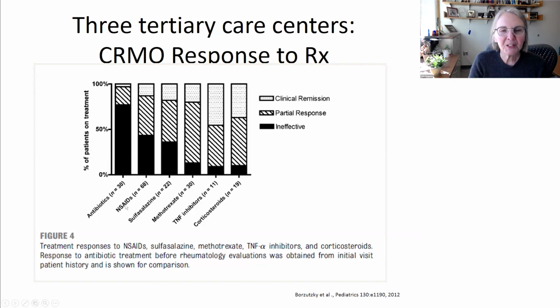Then if you look at NSAIDs alone in this group, quite a number. It's about the same as that Beck group that I showed you earlier. Almost the same, it looks like 45-ish% completely ineffective. And then about the same amount only partially effective. So a very small group gets clinical remission, which probably is telling us we might be under-treating a lot of patients. And then this is sulfasalazine and methotrexate.